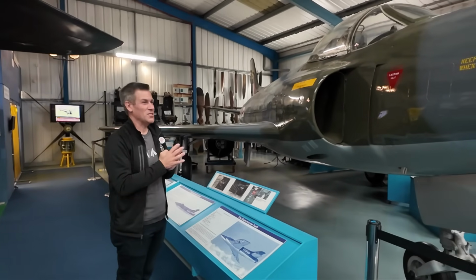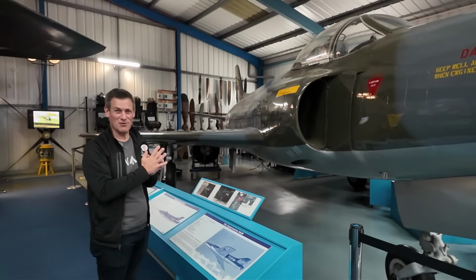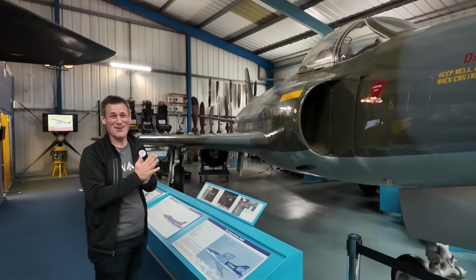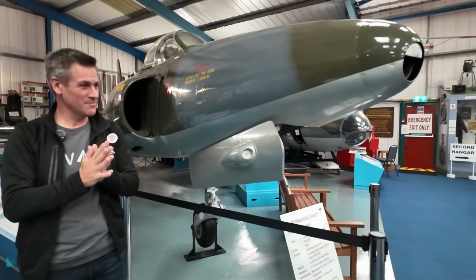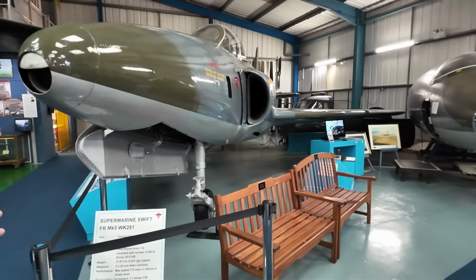And in some ways, if the Hunter didn't exist, I think everyone would have a much higher opinion of this airplane. But because they're so similar, you kind of want to compare them, right? And the Hunter being damn near perfect, but there we go. Which is why it's still flying today. Yeah. Doing its thing. Okay, where to next? Let's go look at the Lightning.